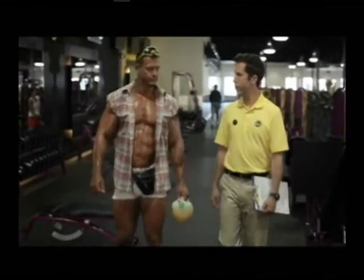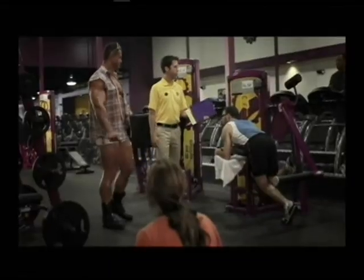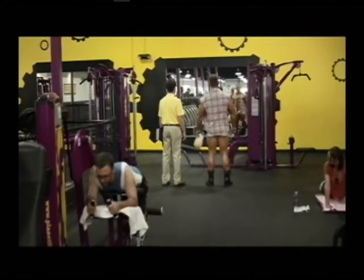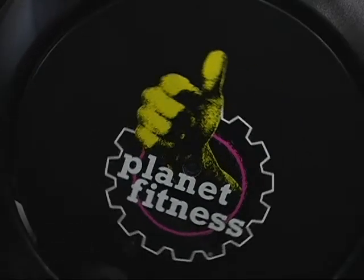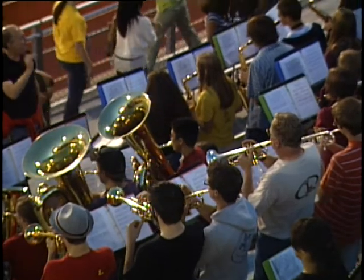So, what do you do for a living? I lift things up and put them down. Excuse me? I lift things up and put them down. Okay, here's the strength circuit. I lift things up and put them down. Over here, I lift things up and put them down. And this is our stretching area. I lift things up. Cool. Planet Fitness.